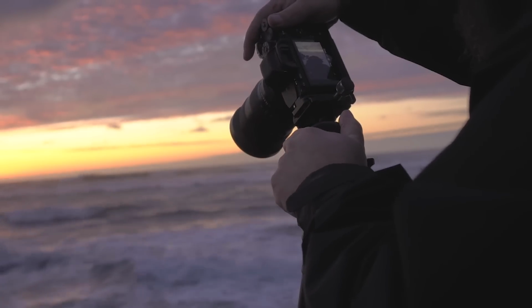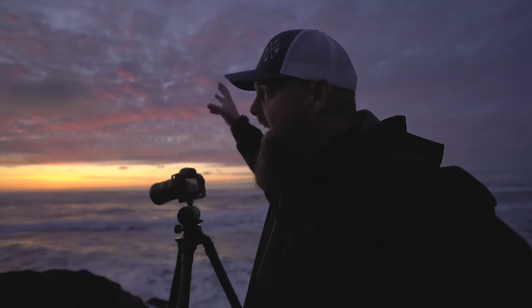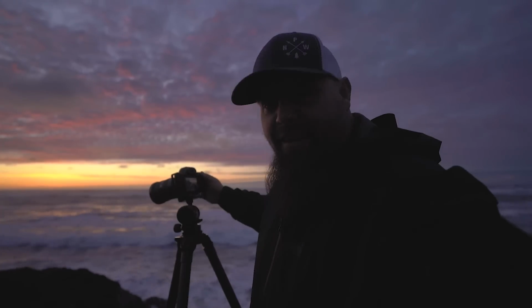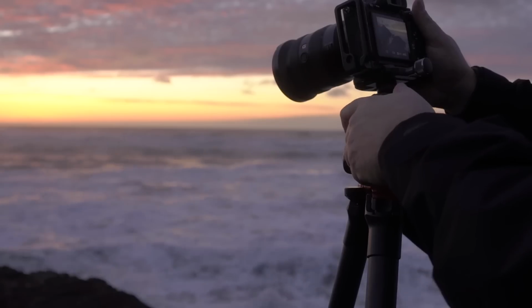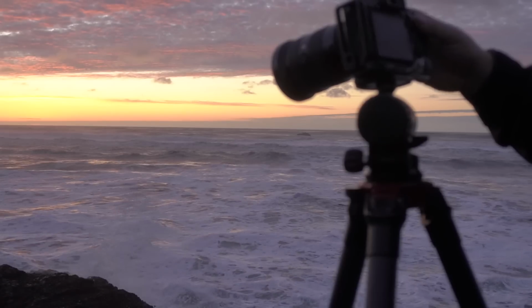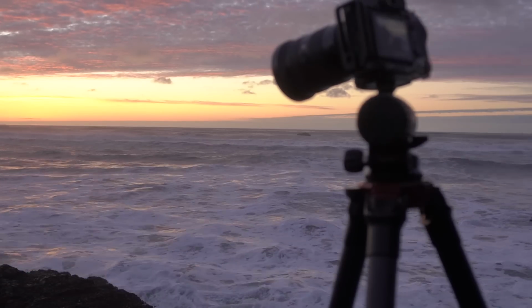As this sky just gets better and better, I've switched over to a wider composition. That way I can include as much of this beautiful sky as I can. This doesn't happen all the time on the Oregon coast, so it makes it more special when it finally does. Beautiful.